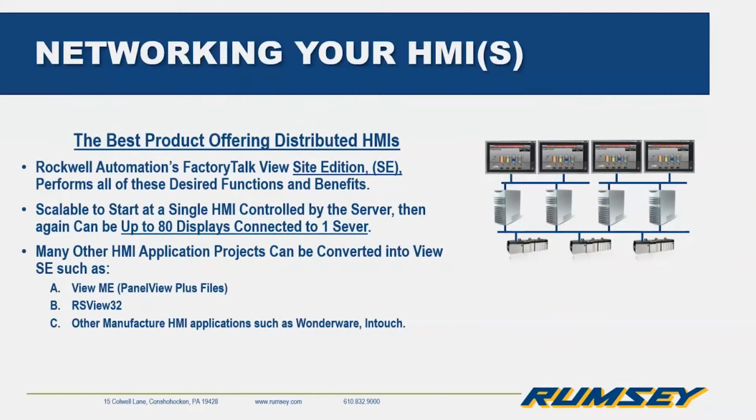So that makes a lot of migrations from other platforms or other HMIs very easy to migrate into a Site Edition server. For instance, if you have PanelView Pluses, maybe you have 2, 3, or whatever on different systems, all you have to do is network them with some sort of quality Ethernet, and we're certainly able to help you do that. You could have all of those replaced and import all those projects into a Site Edition server. If you have any of the older RSView32 projects out there, same thing. You can migrate those into Site Edition, as well as we often get requests for other manufacturers, such as Wonderware or InTouch, to migrate that into our products.